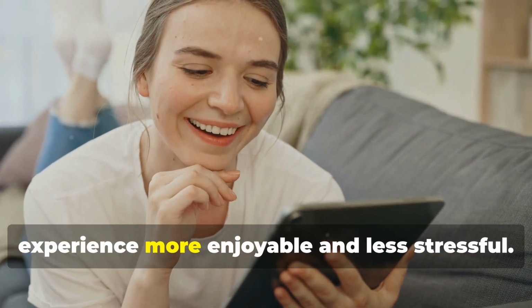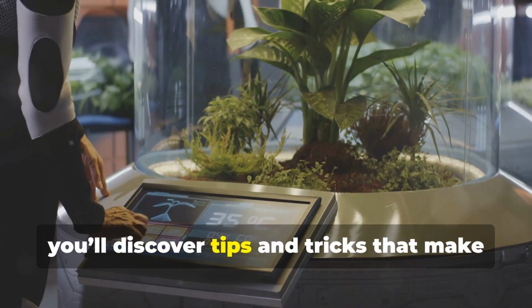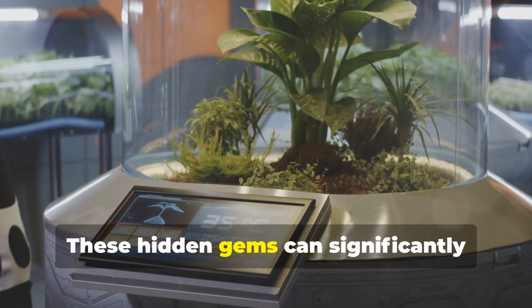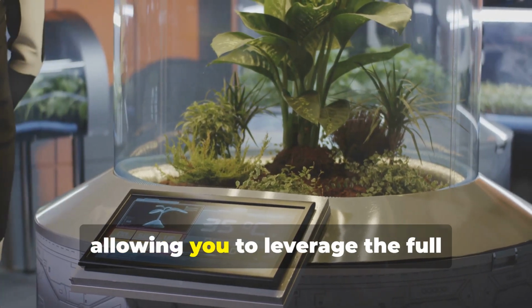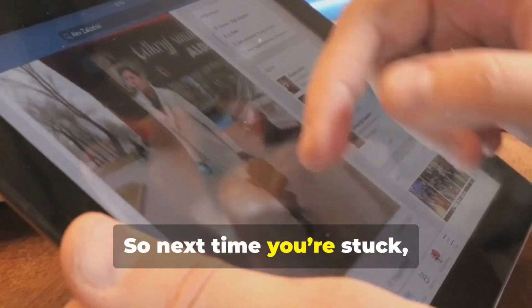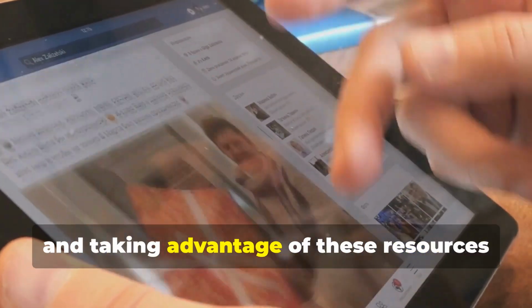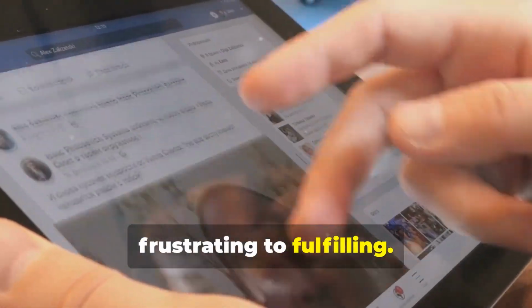your tech experience more enjoyable and less stressful. Plus, you'll discover tips and tricks that make the tool even more powerful. These hidden gems can significantly enhance your productivity and efficiency, allowing you to leverage the full capabilities of the technology. So next time you're stuck, remember that help is just a few clicks away, and taking advantage of these resources can transform your tech journey from frustrating to fulfilling.